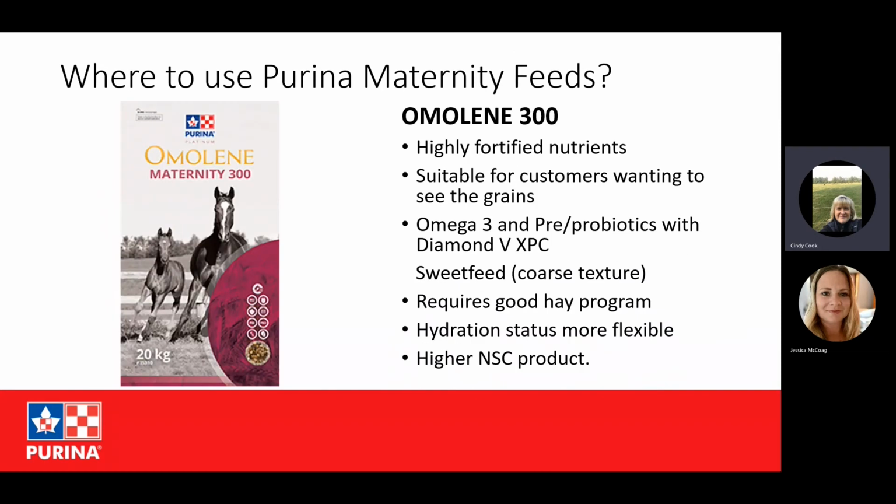Omeline 300 is our sweet feed program. It's highly fortified and is suitable for customers wanting to see the grains. It too contains omega-3 and your premium probiotics with the Diamond V XPC. It does require a good hay program, so that is a reminder to your customers. The hydration status of the mare could be a little more flexible because it doesn't contain the deep fiber content that the previous product does, but a reminder, this is a high non-structural carbohydrate product.